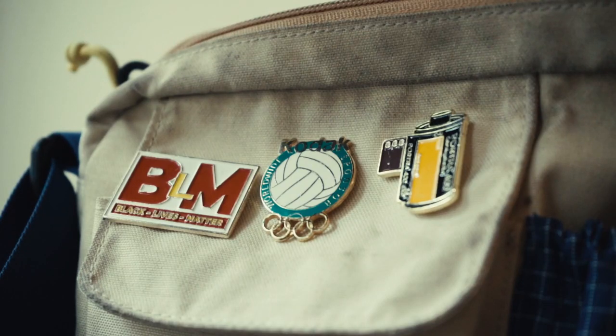If you're in the New York City area, you can visit them at their shop in Brooklyn. I also went when I was there last summer, and they've got a really cool setup. They carry a lot of cool film and camera related accessories, like this little B&H/Black Lives Matter pin that I keep on my daily carry camera bag.